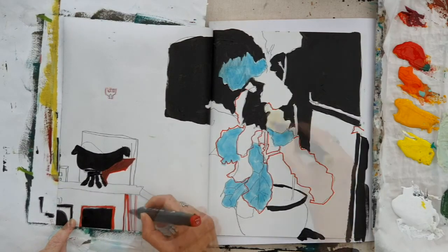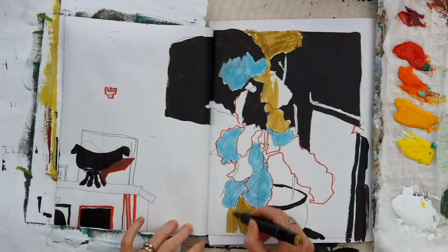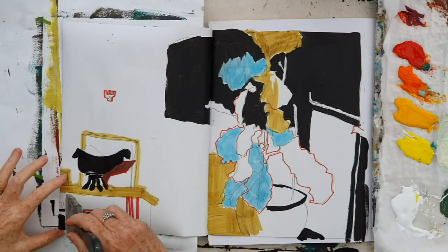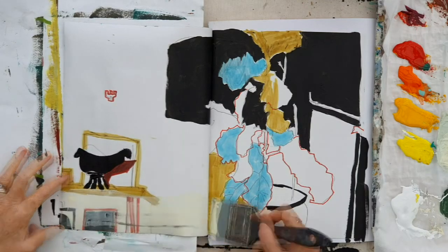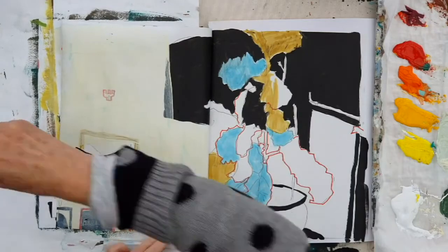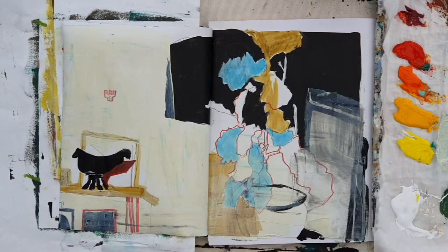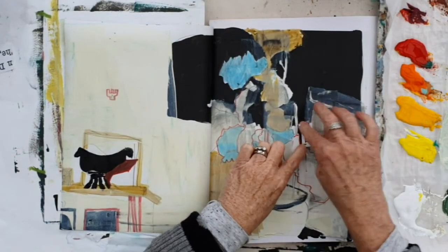With these pens I'm being quite careful and I'm just laying in some colour, but I'm not sticking within the edges. I'm going over the edges of the drawing, and I'm really losing what that drawing is about and just looking at it in terms of abstract, laying down colours and lights and dark areas. So you can see now I'm starting to lose the original drawing.